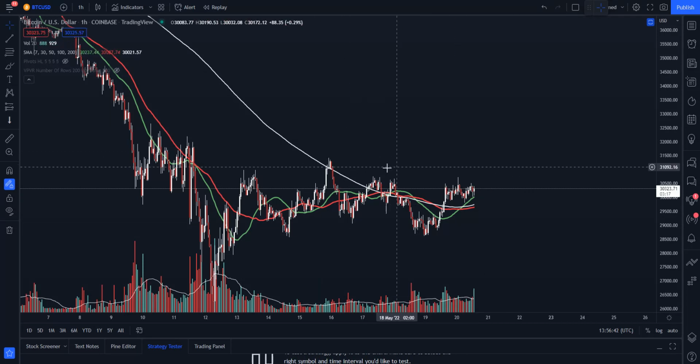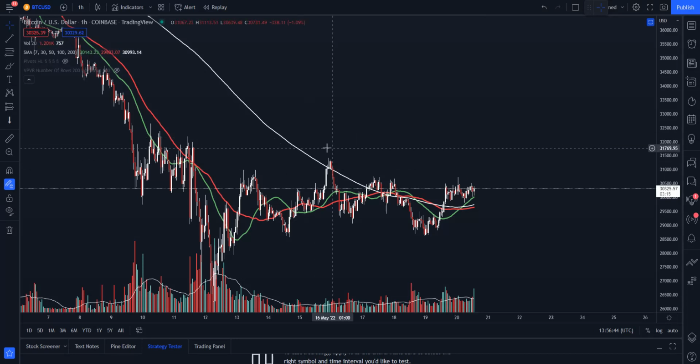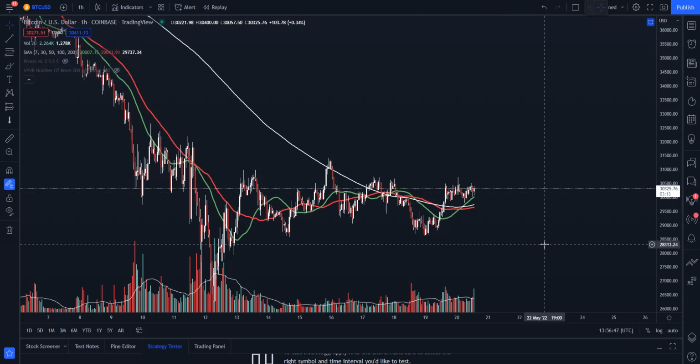Just really keeping an eye out on this because we're going to need good volume to get up through these levels. But I do like that on the 1 hour time frame we are trading up above our 200 moving average, and we have had some higher highs and higher lows. We have a little bit of a failure here, a lower high, trying to hold a higher low, so getting into a little bit of an equilibrium.